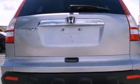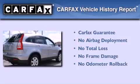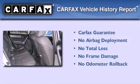With an EPA estimated rating of 27 miles per gallon on the highway, this vehicle helps leave money in your pocket where you want it. Not to mention that this Honda qualifies for the Carfax buyback guarantee.